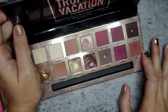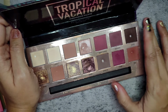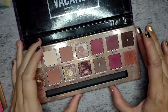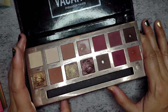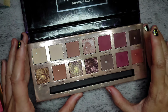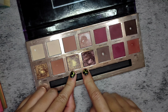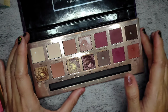Okay, so let me just blab about Patricta. Patricta is so controversial right now because of the expensive eyeshadow duos, and we know that some of these palettes are getting moldy, even if it's just opening after a few months. And this palette, I had this for 6 years, and it's made in China, but it hasn't gone moldy or anything.